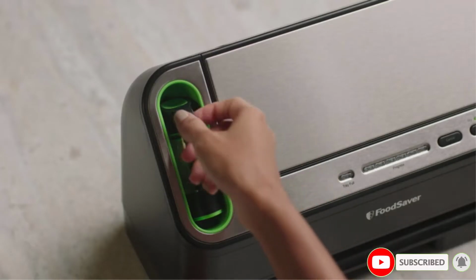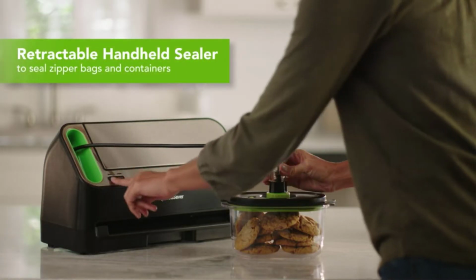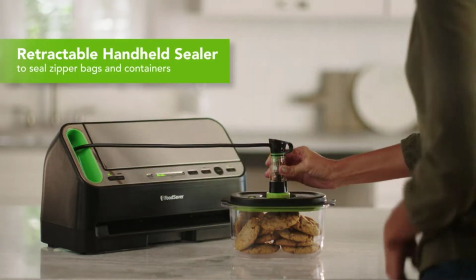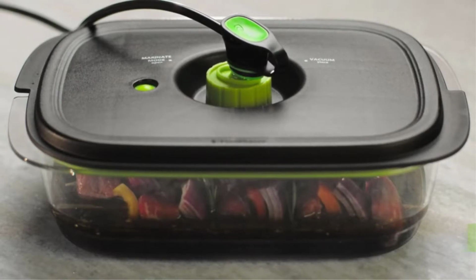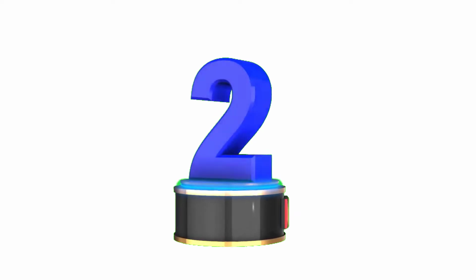Automatic moisture detection. Smart technology automatically detects moisture and switches to the correct mode to ensure an airtight seal is achieved. The patented removable drip tray will catch any overflow liquid and is dishwasher safe, making this kitchen appliance easy to clean and maintain.